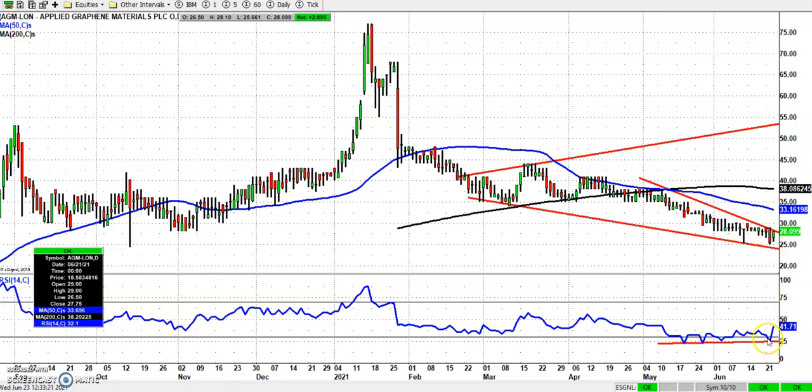but decent price action there, well, decent oscillator action there in terms of the RSI indicator, and the longer we stay above that oversold 25 level, the greater the chance of momentum building to at least get us back into the mid to upper 30s, which was last month's resistance for shares of Applied Graphene.